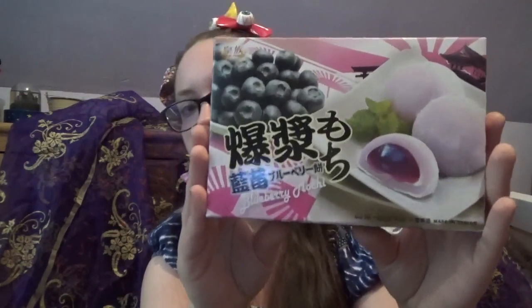But that was nice. I also got something that quite a lot of my friends have had, and I haven't had yet, which is, I think it's called mochi. Is it mochi? I won't say lychee, it's not lychee, it's mochi. It says it there. And I got the blueberry one. Might have one now.